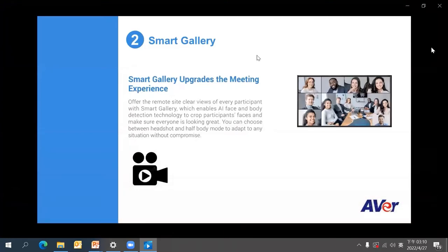Smart gallery is an AI face and body detection technology to crop participants' faces, which offers the remote site a clear view. You can choose either headshot or half body mode. So watch this out.